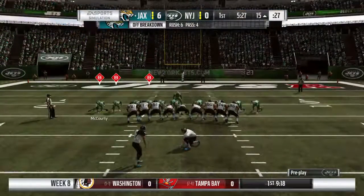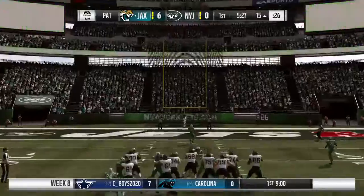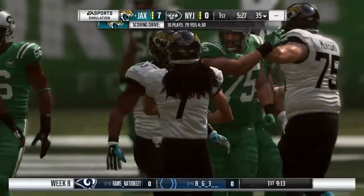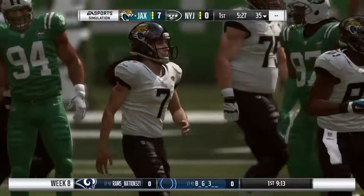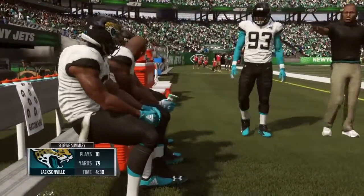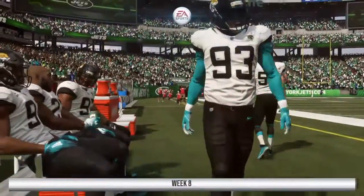The call is to go for 1 and kick the extra point. Point after, right down the middle. And it's now a 7-0 game. So that one a pretty time-consuming 10-play drive, and it ends with a 1-yard touchdown run.